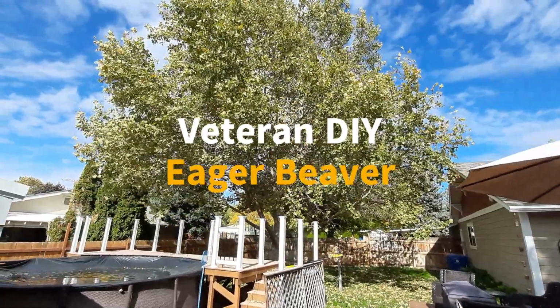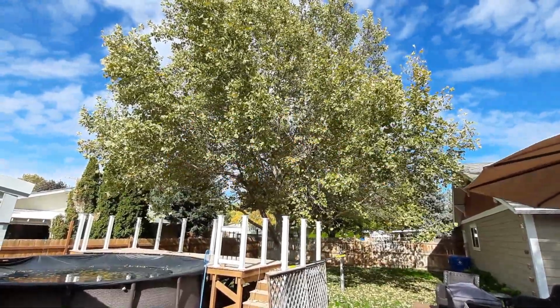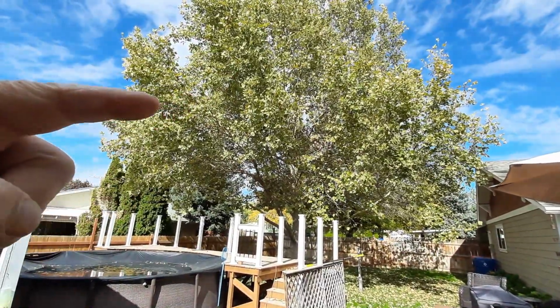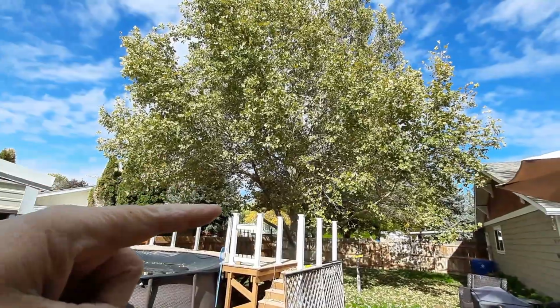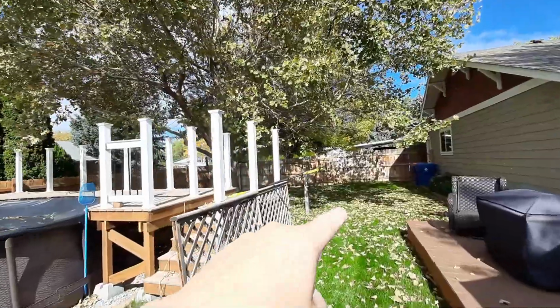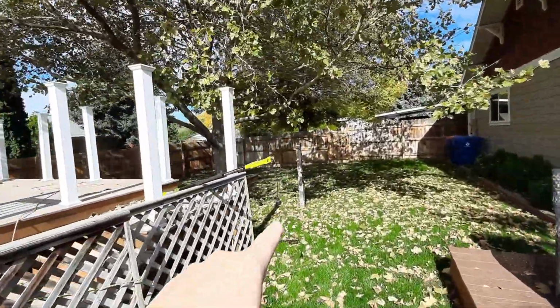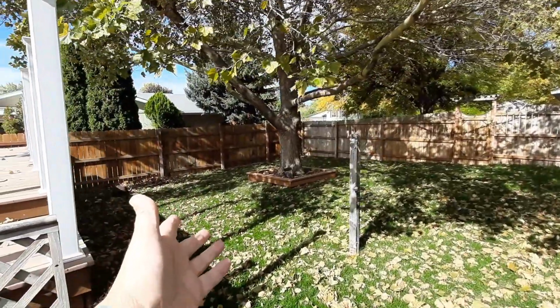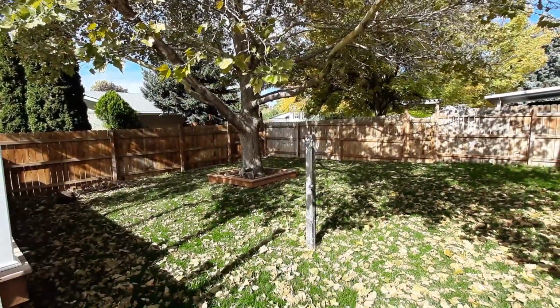Doing the cleanup for the fall. Part of the fall cleanup is this tree is coming down. So we're going to be putting in our garden over here in this area. It used to be the dog run area, and we decided we're going to fill this all in with garden.